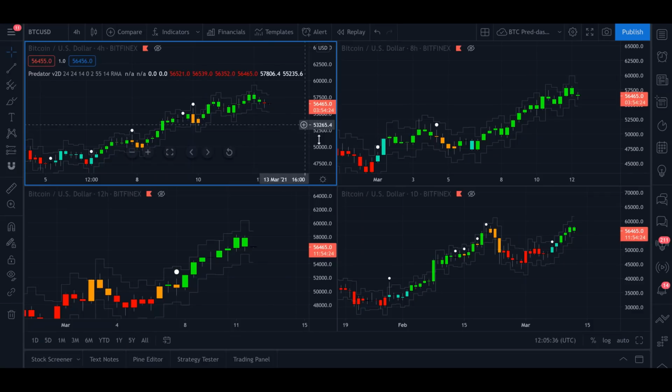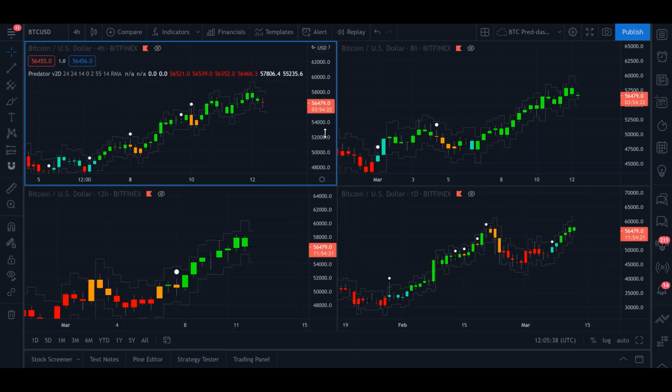Now, the Predator indicator is also confirming bullish on multiple time frames. Near term, a little bit bearish. We can see here the current candle just turning red, but it hasn't closed yet, and may indicate a short-term pullback. But higher time frames, 8-hour, 12-hour, and daily, continue to be green and continue to trend to the upside. And to learn more about Predator, you can head over to the Predator page on the Decentrader website.